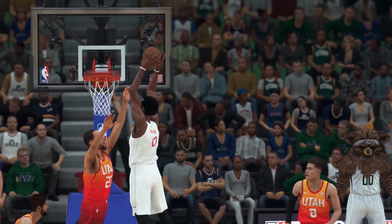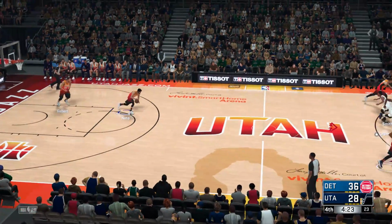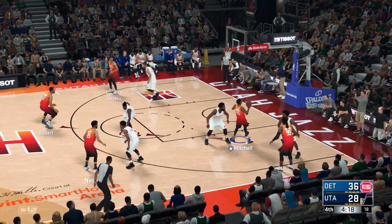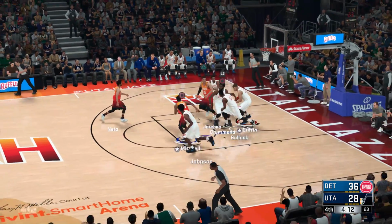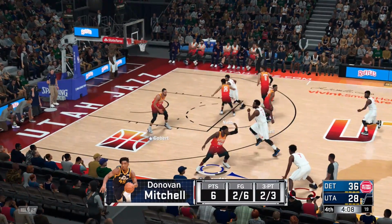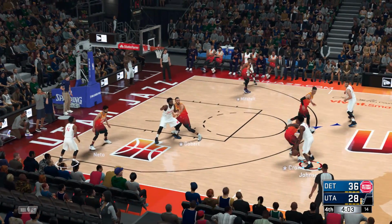Oh, inflicting some punishment with the two-hand flush. They're going for the throat. The Jazz shooting just 39% from the field, struggling to find that net. Rebounded by the Pistons. Griffin's got his third rebound on the night. I'll tell you, he hasn't been able to find the mark all night. It's a big reason they're staring at this deficit.